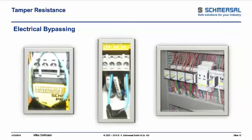a safety function. Whether they were having issues with the safety system that they didn't know how to troubleshoot, this was purposely done, and all the safeties were now defeated on the machine. Definitely not a good situation.